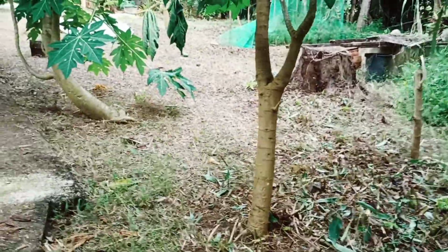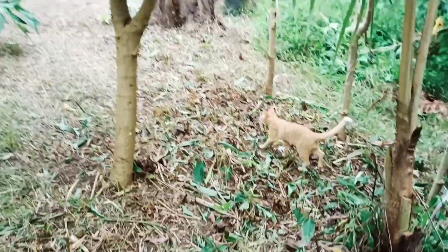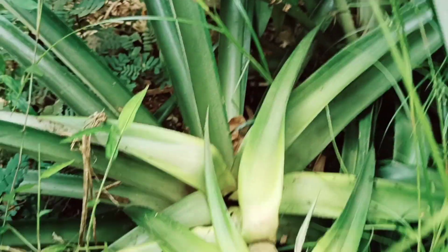So I have the knife here. I will plant the pineapple over there. So I have a bolo here. So let's get the pineapple. This kind of pineapple is Hawaiian. It's not native. So we have here too. Yeah, here's another one. So I have three pineapples. So we'll take that.